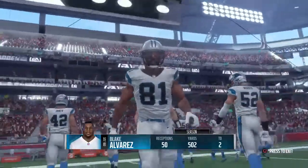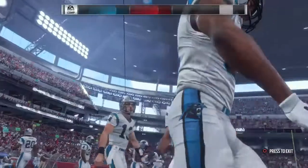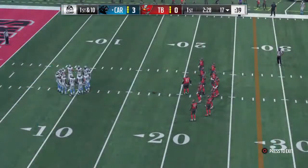And they had 3 points last time, but they didn't want 3 points because they were well within range of scoring a touchdown. We'll see if they can do better now.